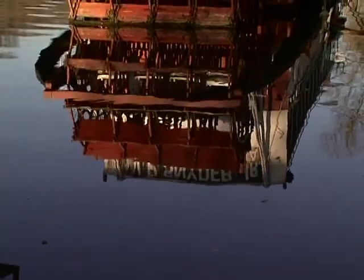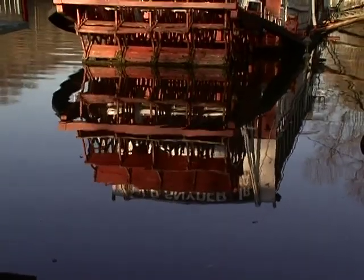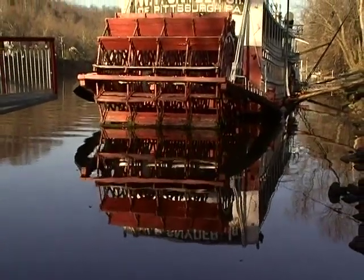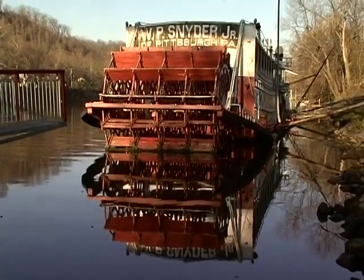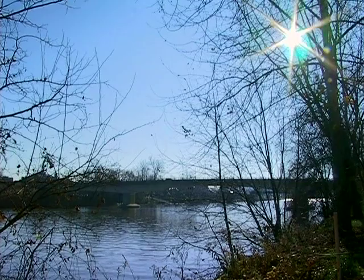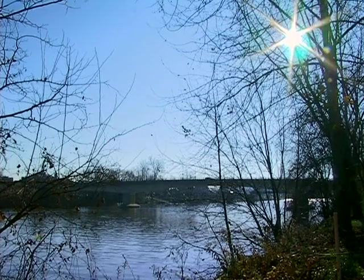But before she can go, the stars have to align. The river level seems like it's cooperating, staying at or below 19 feet. I don't know the depth of it now, but we've got plenty of clearance. We're hitting it just before it starts to really get into the rainy season. And the river isn't the only thing cooperating on the Snyder's big day.